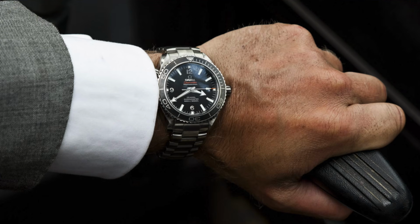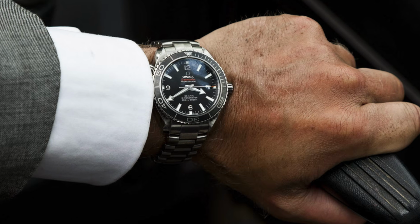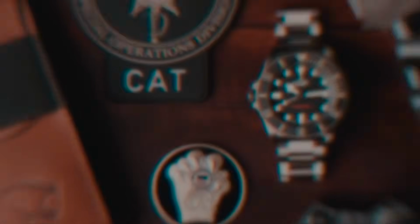Helium escape valve, of course, the Omega staple for their dive watches. I love this design of the Planet Ocean. I actually like this one substantially more than the more recent redesign, or the new redesign, I should say. But this watch is in here. It's a Bond watch, and it is a true dive watch with that 600-meter water resistance.